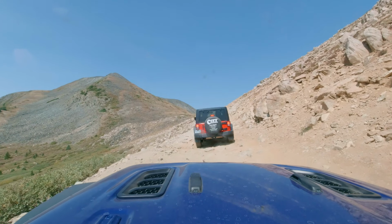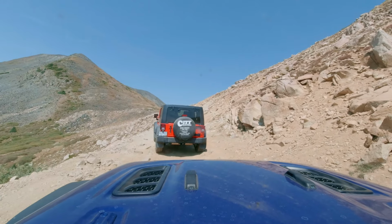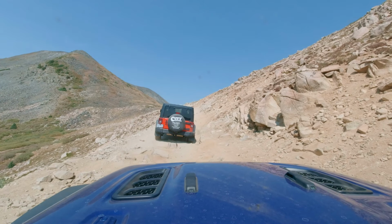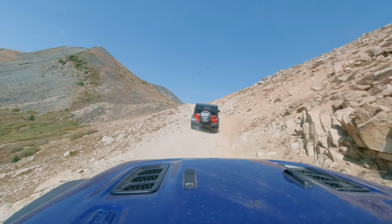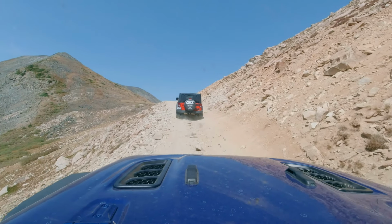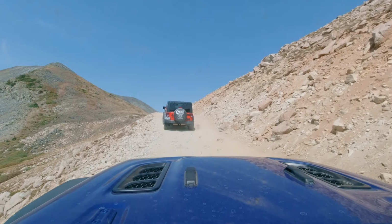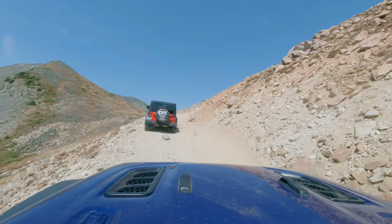But the terrain definitely changed from the forest area that we were in to this really crazy rocky area. Kind of reminds me of that last part of Mosquito Pass, very similar to this, where you're on a shelf road with this really jagged rock stuff everywhere.